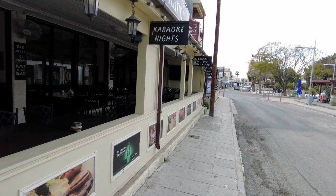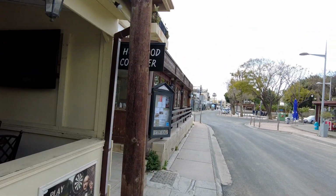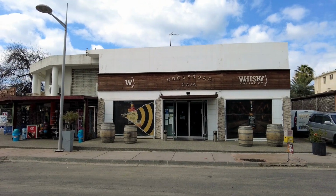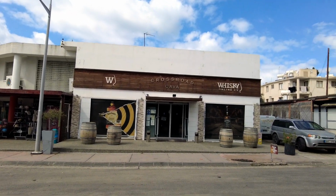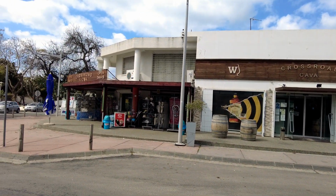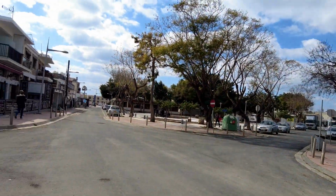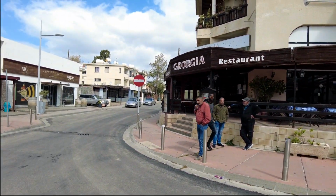Next door we've got the Britannia. That's run by a Scottish guy called Neil. Nice chap. Entertainment most of the time on in the season. Carver Crossroads there is an alcohol importer who imports specialist whiskies, etc. If you like rare and exotic whiskies, then good guy to see. Crossroads kiosk, 24-hour kiosk. You can get your milk and bread, newspapers, etc. there. Georgia restaurant, great if you like meze bar, meze restaurant.